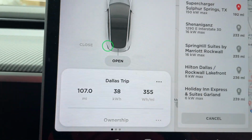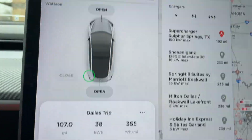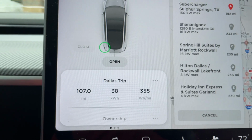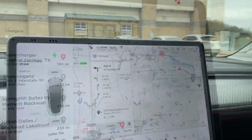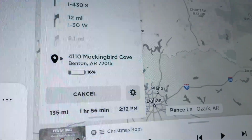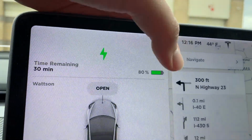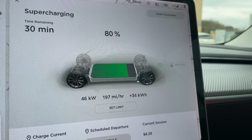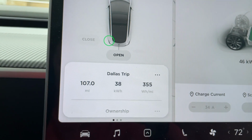We've gone 107 miles, used 38 kilowatt-hours, at 355 watt-hours per mile. It's low 40s, and like I said, I do have those 20-inch wheels from the Performance. We'll sit here a little while longer and continue the trip. I think 80% is enough buffer, 135 miles. I think that's totally fair. It'd be 30 more minutes to charge to 100, but we're going at 47 kilowatts, and I don't think that's enough. We've added 34 kilowatt-hours to the battery.